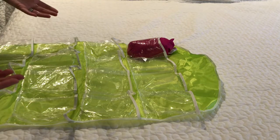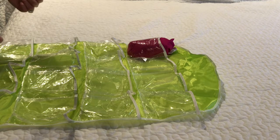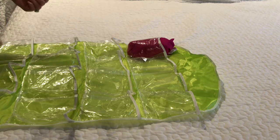So I hope this was helpful. I hope that you use the packing checklist. That's really been a lifesaver to make sure that we've captured everything and we have everything wherever we go.